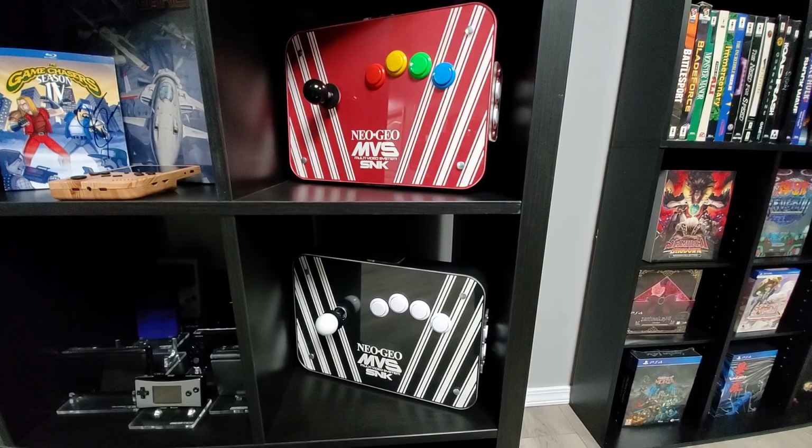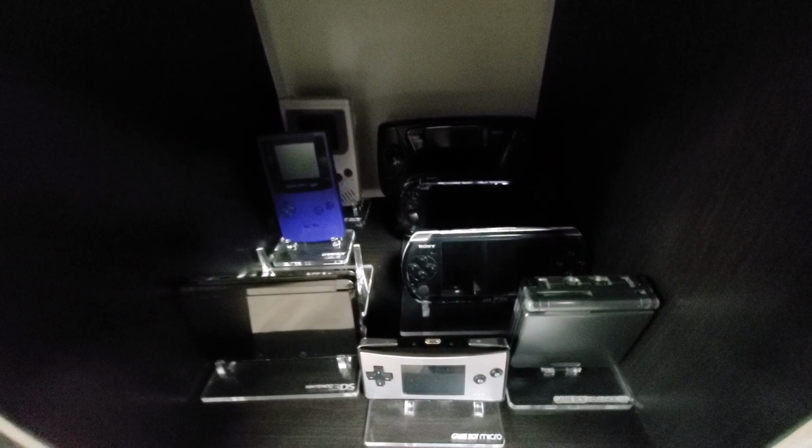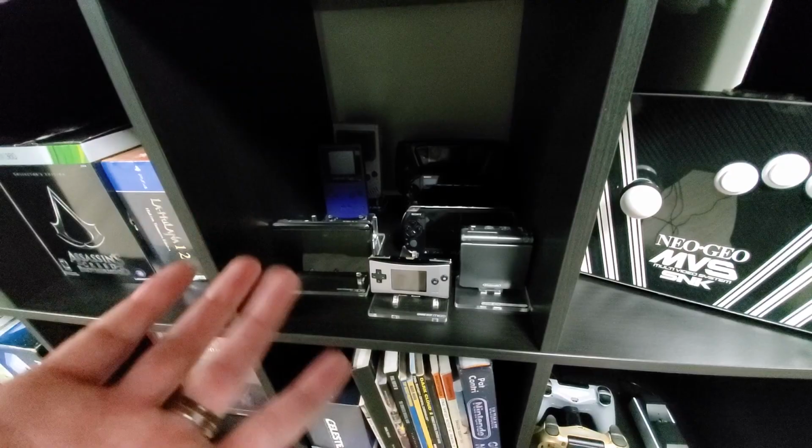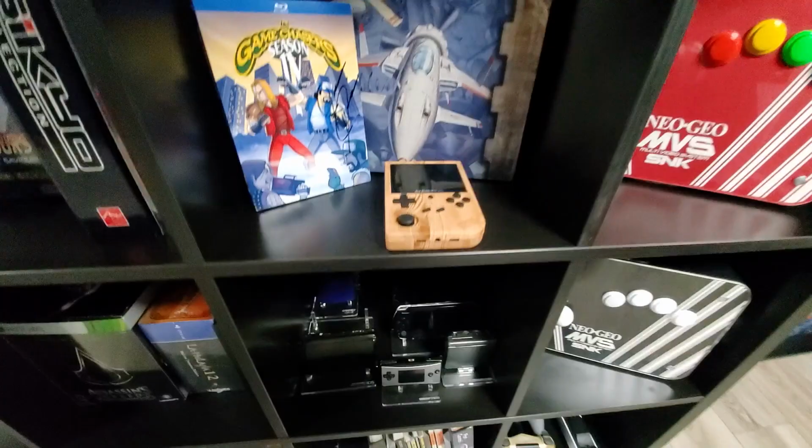Down here we have my handhelds, or some of them, the ones I use regularly, with the Game Boy DMG and the Game Boy Color and the, of course, broken Game Gear back there, PSP, PS Vita, Game Boy Advance, Game Boy Micro, DS, my 2DS XL, which I've been playing, is upstairs. Sorry, I forgot to bring it down here for you guys. Let me pause and shift here.